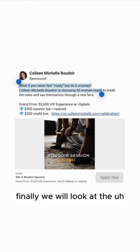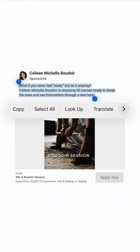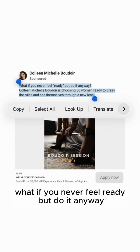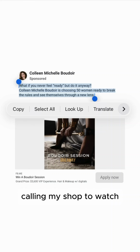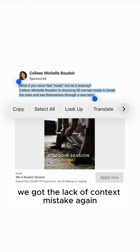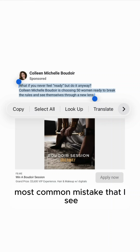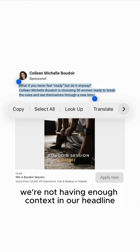Finally, we will look at the see more headline, first 2 3/4 lines, Facebook mobile news feed. "What if you never feel ready, but do it anyway? Calling myself too much. Ready to break the rules, through a new lens. Break the rules." Okay, so we got a little bit of context here, but we got the lack of context mistake again, the most common mistake that I see. We're not having enough context in our headline.